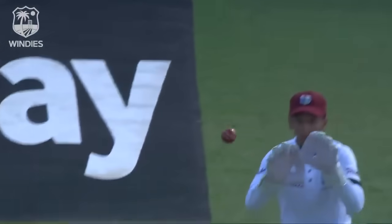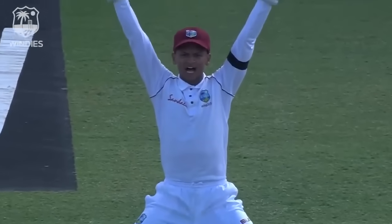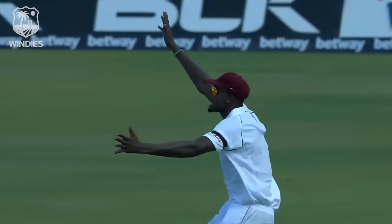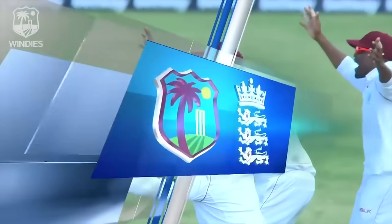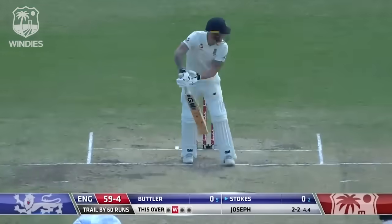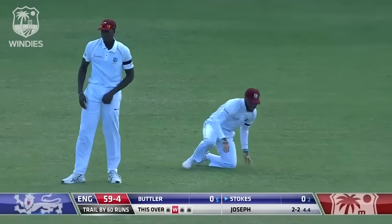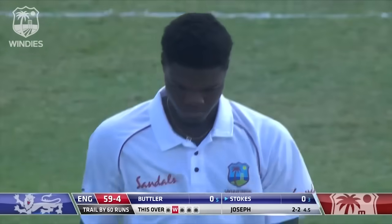Beautiful delivery again from Alzarri Joseph, pushing it across Ben Stokes. It's just flicked the back leg, and that was the sound that Holder heard. He is fired up, West Indies captain. Oh, down! Can you believe it? Huge moment in the game. John Campbell, third slip. Ben Stokes' second ball has been put down.